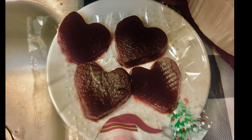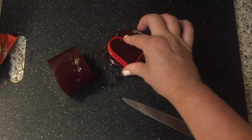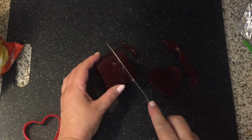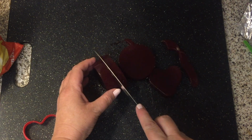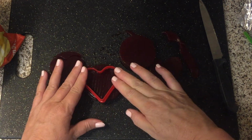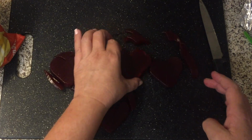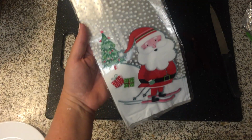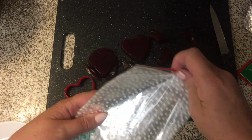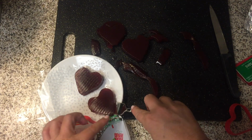And now I'm going to prepare the cranberry sauce. I had these little cookie cutter shapes, and so I used hearts to cut out the cranberry sauce. And it was fairly easy. And then I just placed them on a little plate, and I had some paper from the little gift bags, the Santa Claus gift bags that I wanted to use. I really liked the look of the snow, and so I placed it underneath my heart-shaped cranberry sauce segments.